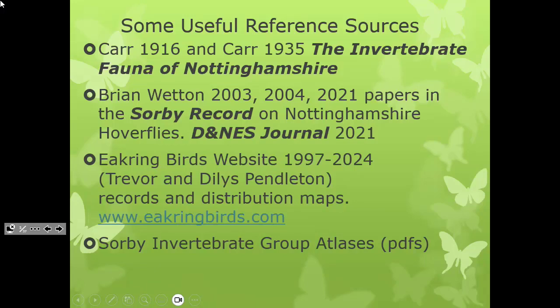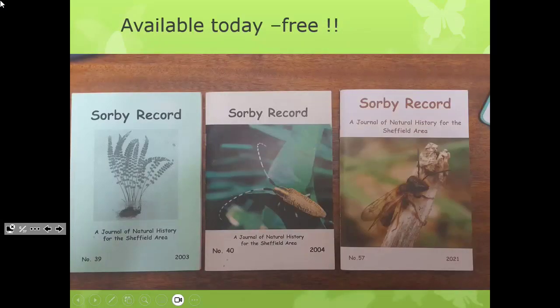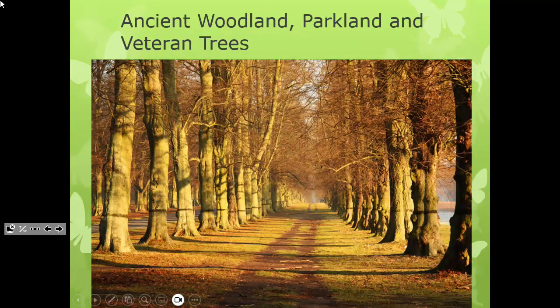And I cannot overemphasise how good the Nottinghamshire Birds website is, already mentioned today, by Trevor and Lake Dennis Pendleton. It's a fantastic website with masses of information about Nottinghamshire invertebrates. It's called Notts Birds, but it's mainly invertebrates. And I've already mentioned our group atlases as PDFs. The three papers that Brian has written on the hoverflies of Nottinghamshire are all available today in hard copy, or you can download them as PDFs from our website. These are available outside on our stand for free. Okay, so we'll look at some Nottinghamshire habitats.